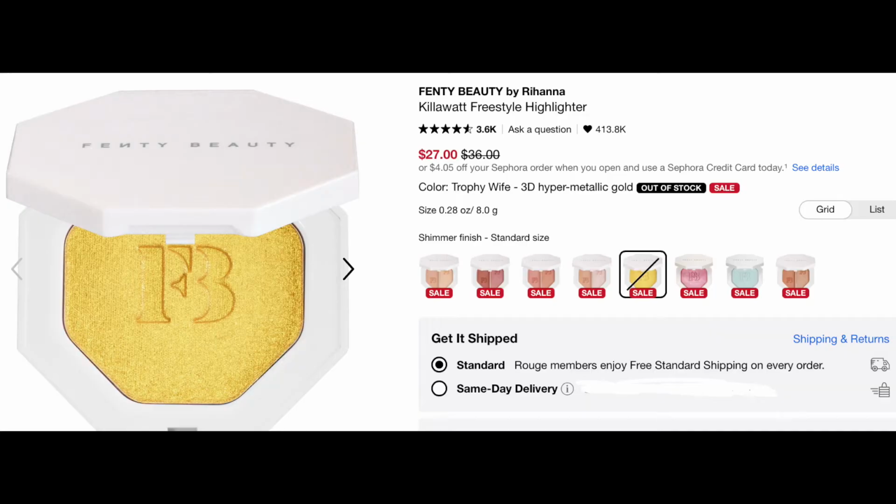For highlight, because we got a little gold situation going on here, oldie but goodie, I grabbed my Fenty Trophy Wife highlight. Beautiful, well loved. If you are a gold lover, you will love this highlight. Got a very golden goddess kind of deal going on here. I want to put a little bit of that in the inner corner.